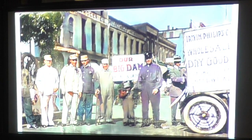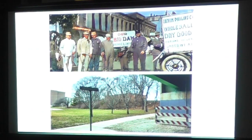It's an advertisement for Irwin Phillips Company and their big damn overalls. I think this picture is from around 1930. I didn't find an exact date on it, but you can see the guy to the right of the big damn overall sign. He's in a fireman's uniform. I really don't have much information outside of that, but today that is right underneath the bridge there, the corner of 1st and Main.